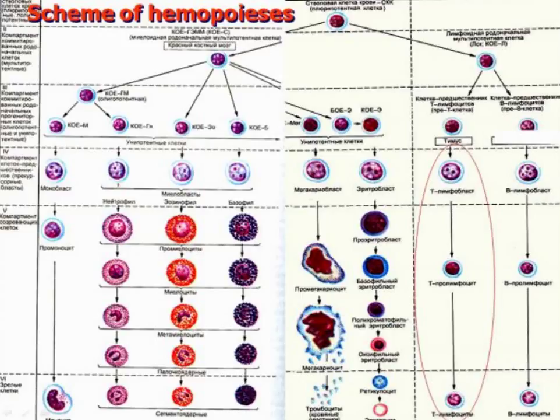At the third stage, these 2 cells differentiate to unipotent cells. On the 4th stage, they convert to corresponding blasts: monoblasts, 3 myeloblasts, precursors of neutrophil leukocytes, eosinophil leukocytes, and basophil leukocytes. Megakaryoblast, precursor of platelets. Erythroblasts, precursor of erythrocytes. And 2 types of lymphoblasts, T and B lymphoblasts, precursors of T and B lymphocytes.